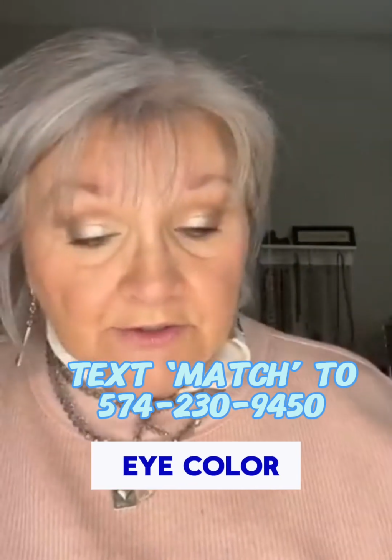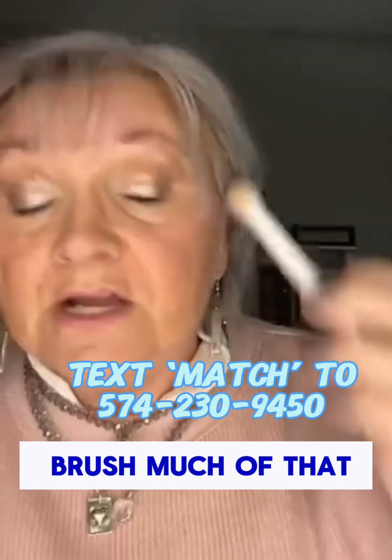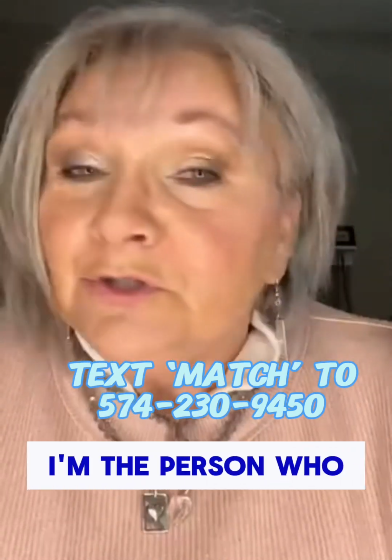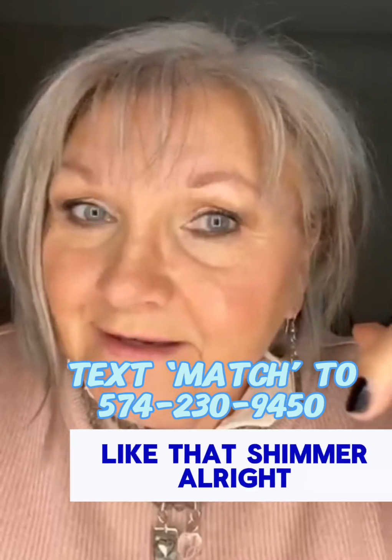And I like this eye color, and I would not normally wear this. Now, I don't want to brush much of that shimmer off. I really am a shimmer girl. I don't know why. I'm the person who wears earrings to the mailbox, but I really like that shimmer.